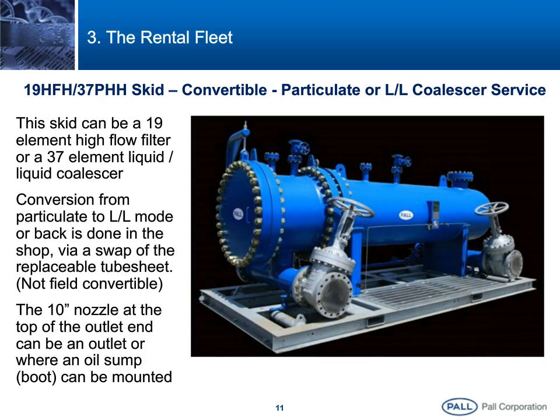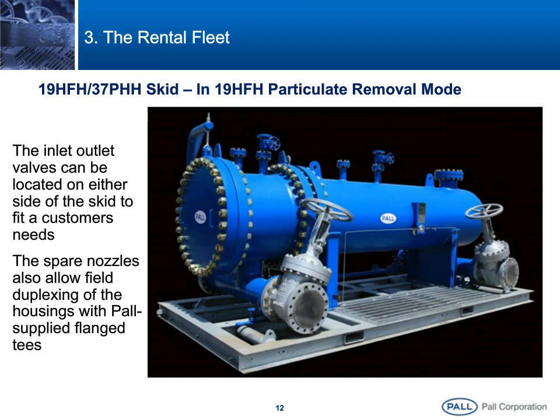Here we can see this skid in 19 HFH particulate removal mode, 9,500 GPM flow capability. We can see at the bottom of the housing where the inlet and outlet valves can be located on either side of the skid to fit your hookup needs. The spare nozzles also allow field duplexing of the housings with pulse-supplied flanged T's so that you can have one on, one off, or you could have two of these online at the same time.